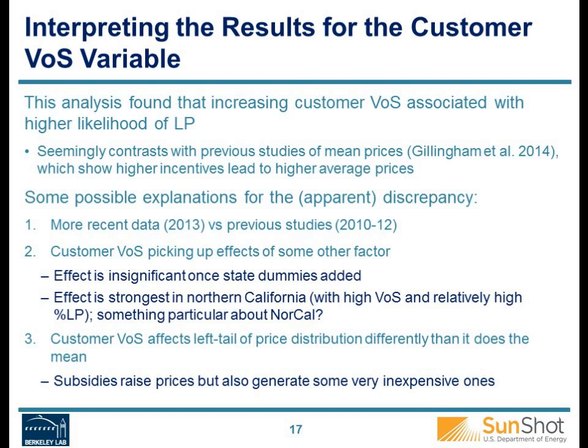And that's in contrast to most of the rest of the country, where a high value of solar will make systems more expensive and generally have fewer low-price systems. But for some reason in Northern California, there's a high value of solar, but also a lot of inexpensive systems. So that's an interesting geographical feature that may have some explanation behind it that we're not picking up on here.